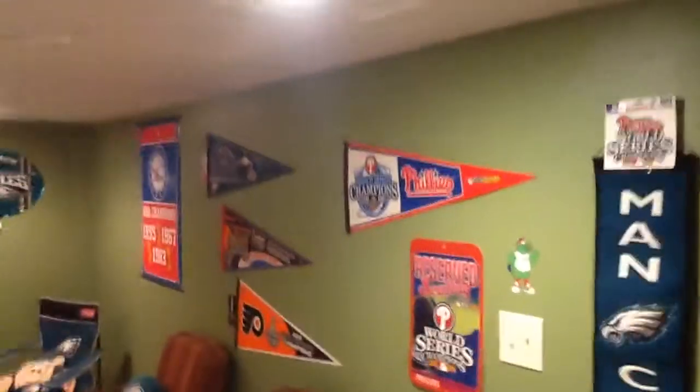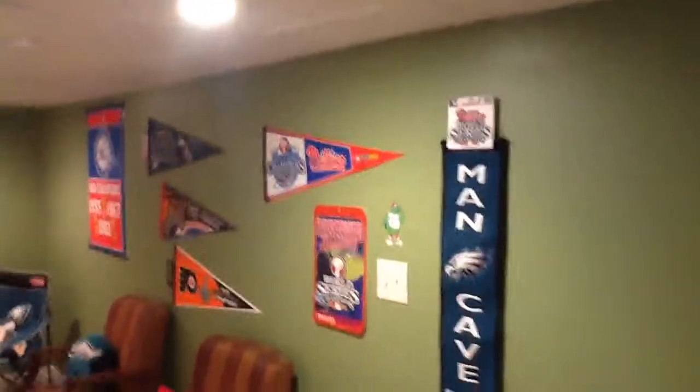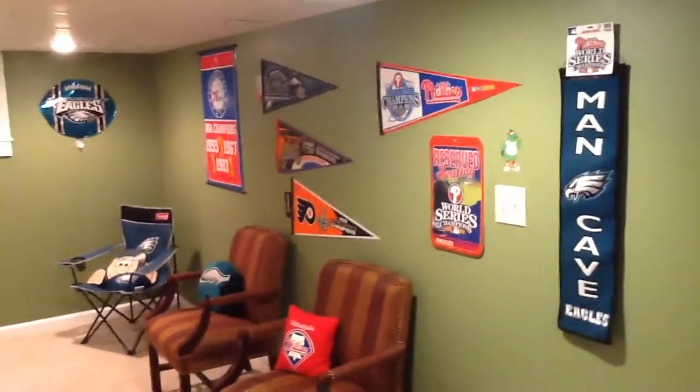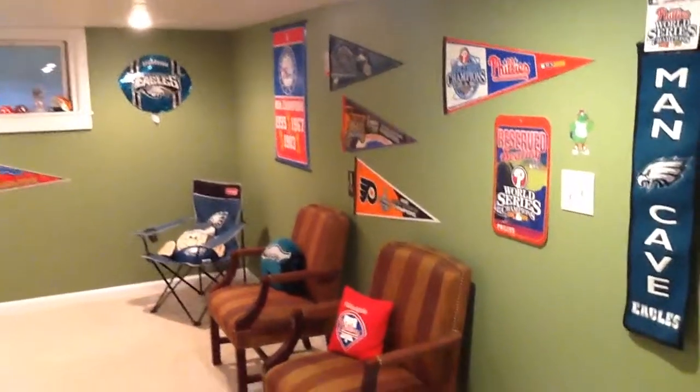And now we'll go down to the man cave, man den, whatever you want to call it. Multitask here, hold the camera, walk down the steps. I got old basketball knees, so that's not always the easiest of things to do. But as you see, I have put some more stuff up on the walls since the last time you saw this area in full, which was last year. So, decked it out pretty good.